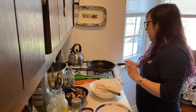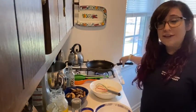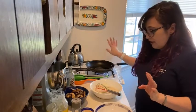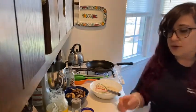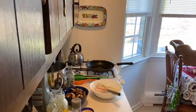I don't want it to get too hot. My stove tends to run kind of hot. My oven runs cold and my stove runs hot. But like I said, I'll just drizzle a little bit in there and we'll see how that goes. All right, so I'm just gonna clean up my dishes a little bit.